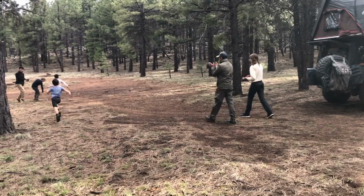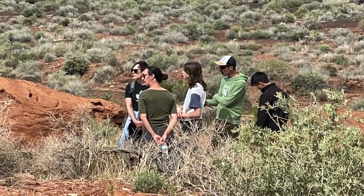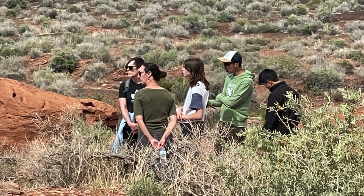We had awesome camping experiences together. We also took a day trip to Sedona, and we took another day trip out to Sunset Crater National Monument. That was on Mother's Day, and Anna and I decided that spending Mother's Day at National Park Service sites was a really good idea.